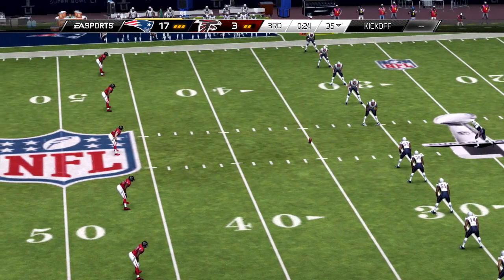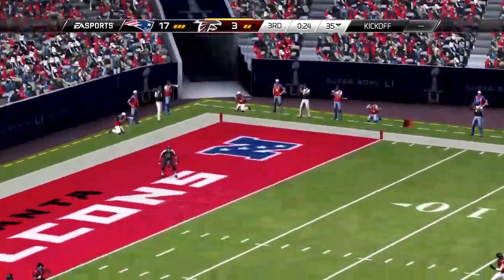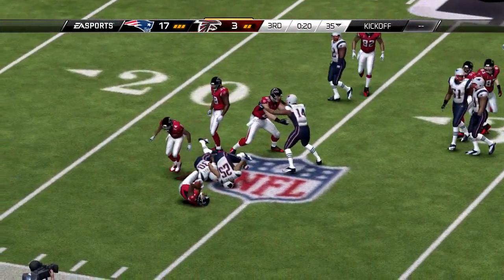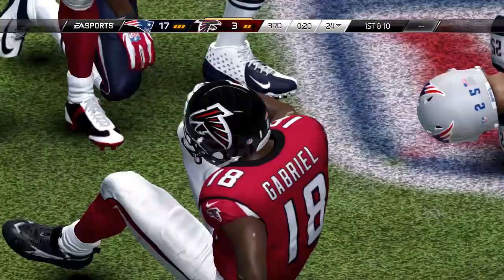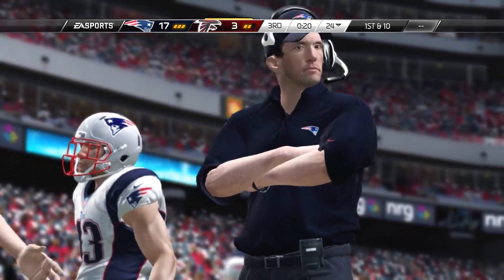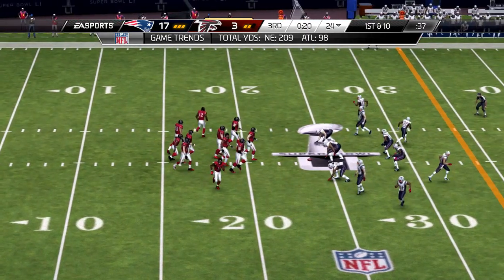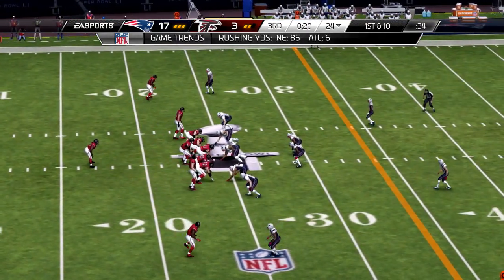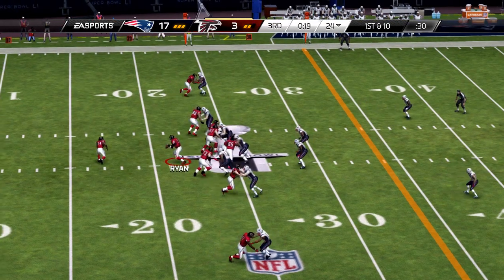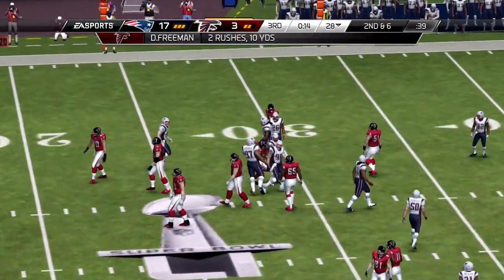And the kicker is set. We're just about ready. And the tackle made. They get to the 24 there on the return. And they'll go with a two tight end look. And here now is Freeman. Hightower will be credited with the tackle.